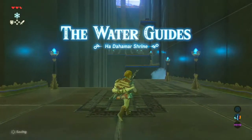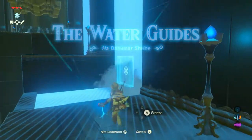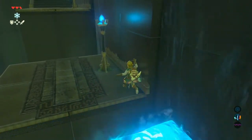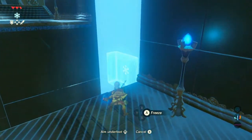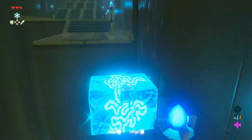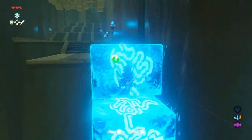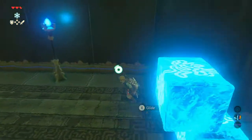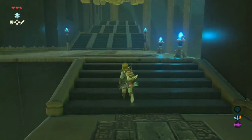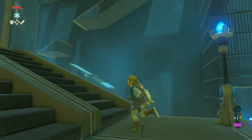Okay. The water guides. So, this is a very Crayonus focused shrine. We have to use Crayonus to actually get through this area. We can put Crayonus on the waterfall sideways, which is really cool. I just want to mention how cool it is that we can do it sideways from the waterfall. That's moving downwards towards the death. It's so cool.